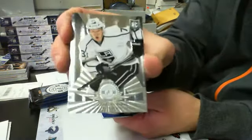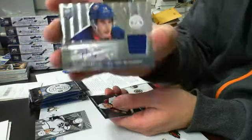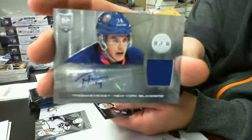Tyler Toffoli, rookie for the Kings. And an autographed rookie jersey of Thomas Hickey for the New York Islanders.